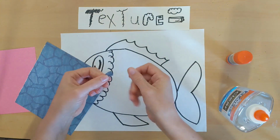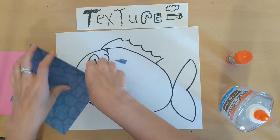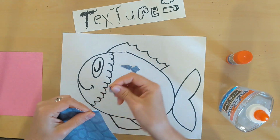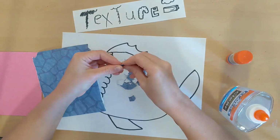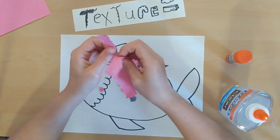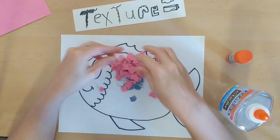You're going to take that paper and you're going to rip it into small pieces about the size of your thumb. So take the paper and rip it into small little pieces. Each one of these pieces is going to be a scale once we glue it down. You can make a pattern, you can make a design, you can make a whole rainbow fish. It does not matter what color your scales are as long as they're a different color than the background paper.